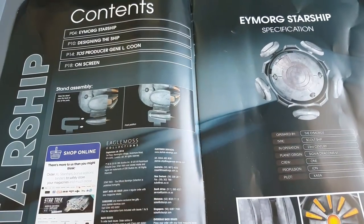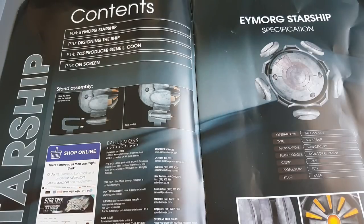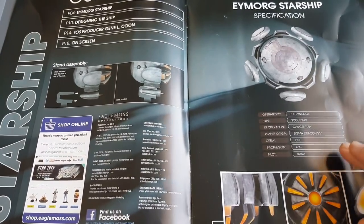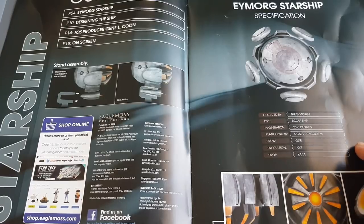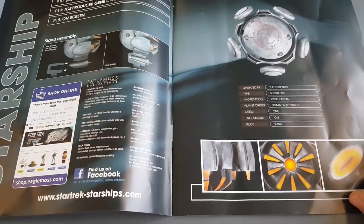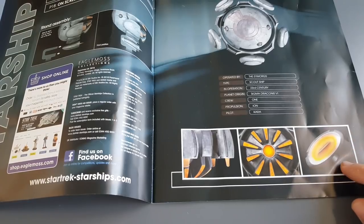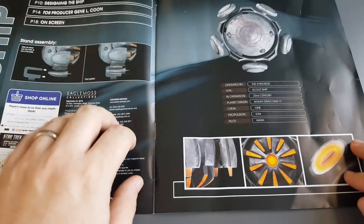Four sections in the magazine. We have the Eymorg ship, designing the ship, TOS producer Gene L. Kuhn, and we have on-screen appearances. So we have the pilot Kara, crew of one, it's a scout ship, and then we have some interesting detailing here on the ion propulsion mechanism as well.